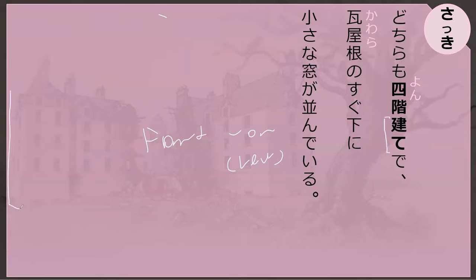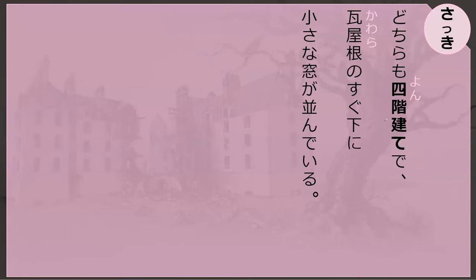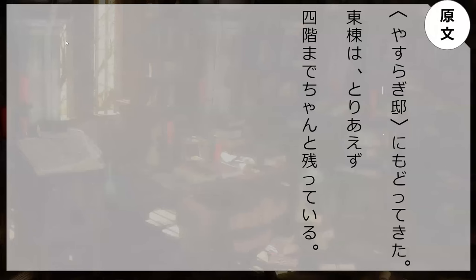So kai date tells you the length of the whole building, but just one kai, no date, tells you which floor they want to focus on. So ikkai is the first floor, nikkai is the second floor, sankai is the third floor, and yonkai is the fourth floor. If you want to say something happened on the fourth floor, you'd say yonkai. If you want to say the building has four floors, you say yonkai date. It is a four-floored building. So how does this counter read when you have kai after it? Yonkai. Perfect.